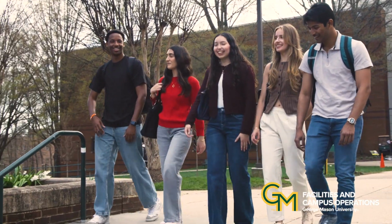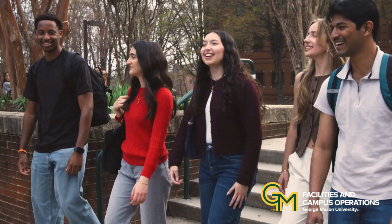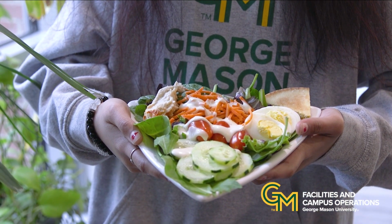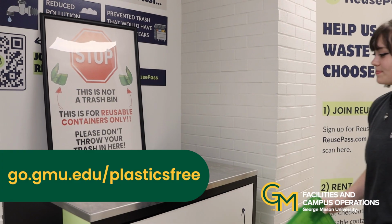Students are making a sustainable impact with the Plastics-Free Mason initiative. They're leading efforts to eliminate single-use plastics and replace them with more sustainable alternatives like reusables. You can make a difference by using reusables whenever you can. Pack a reusable bottle, bag, or utensils with you when you go out. Learn more about this student-led initiative by visiting go.gmu.edu/plastics-free.